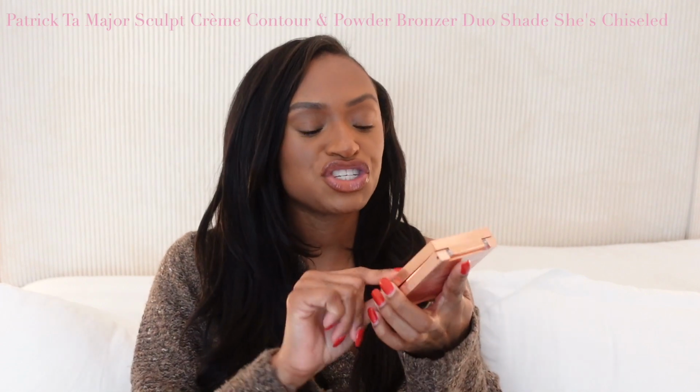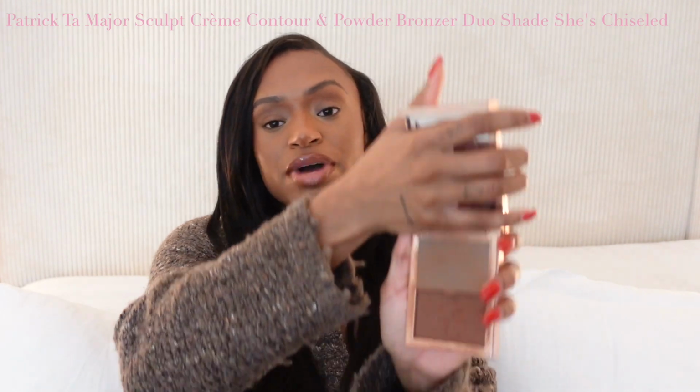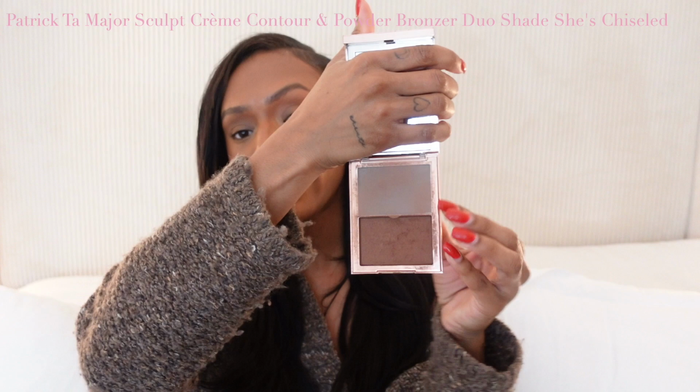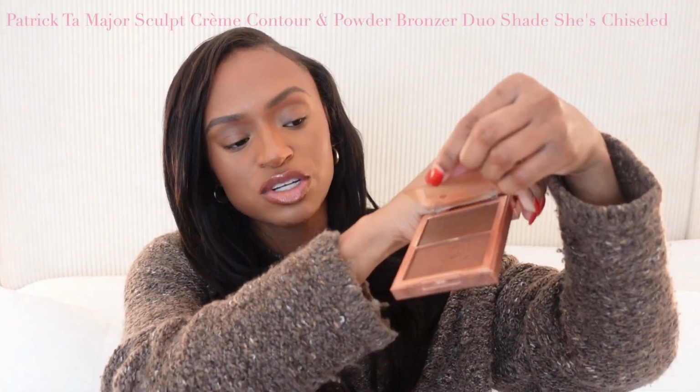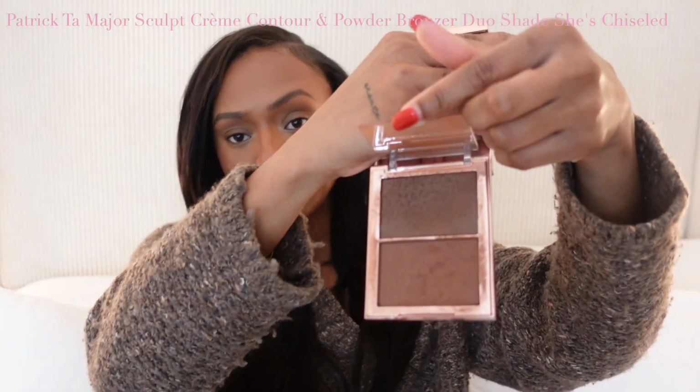Patrick Ta. This is not in any specific order. You guys, I was a stan of the Patrick Ta Duo palette all year. This is in the shade She's Chiseled, and pretty much this is a duo set. So it has the bottom powder, and the top, if you lift it, which I think is so smart that he covered it, is cream.